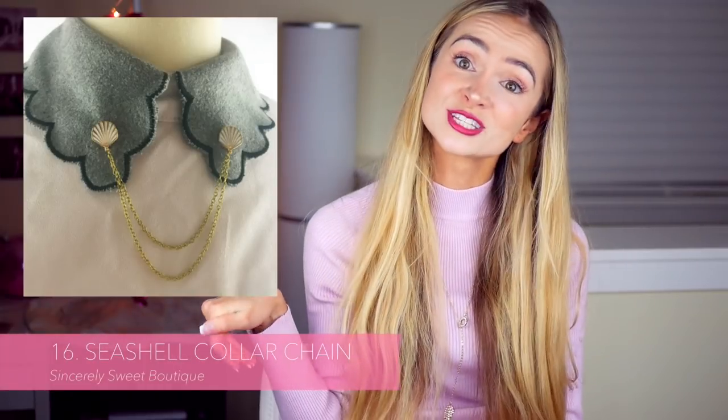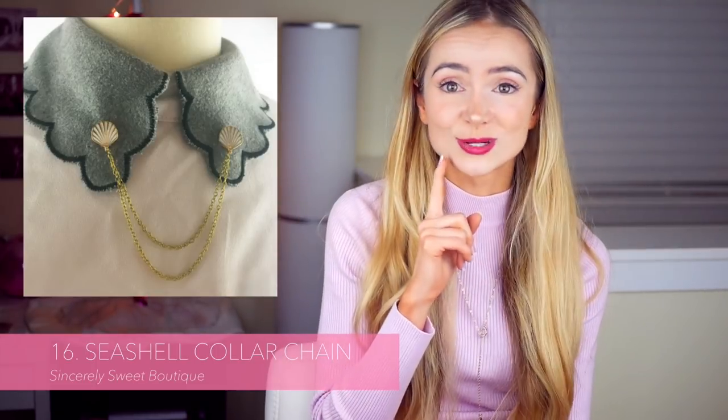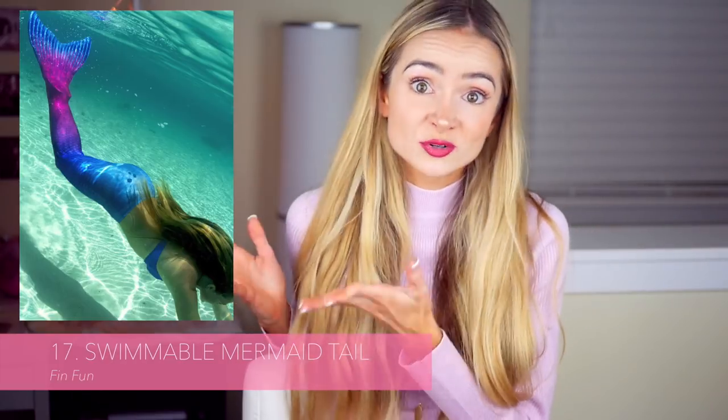Number 16 is the seashell collar chain from Sincerely Sweet Boutique. Add a little something extra. I've been eyeing these for a long time and eventually I'm probably just going to have to buy them. Number 17, if you're doing a mermaid gift list, this has to be on the list. A swimmable mermaid tail. This is a very expensive one. The one I'm showing here is from Fin Fun. They still make them to your size, but they're more reasonable. So if you just want something that's fun, that you can swim around in and feel like a mermaid, this is a great way to do that.